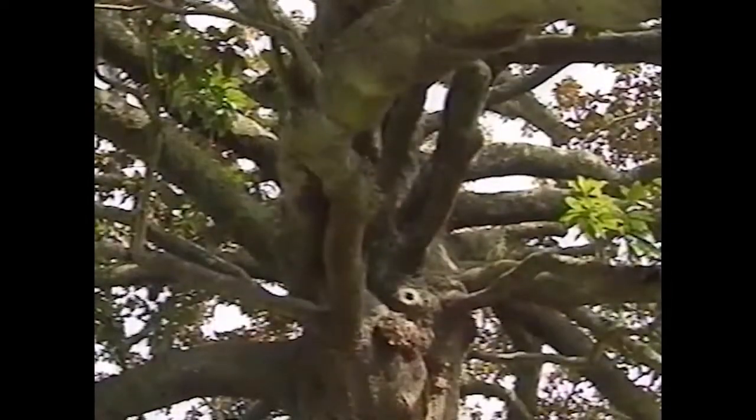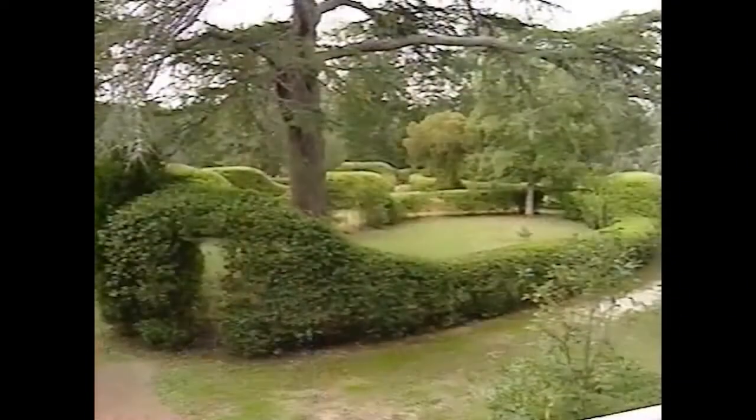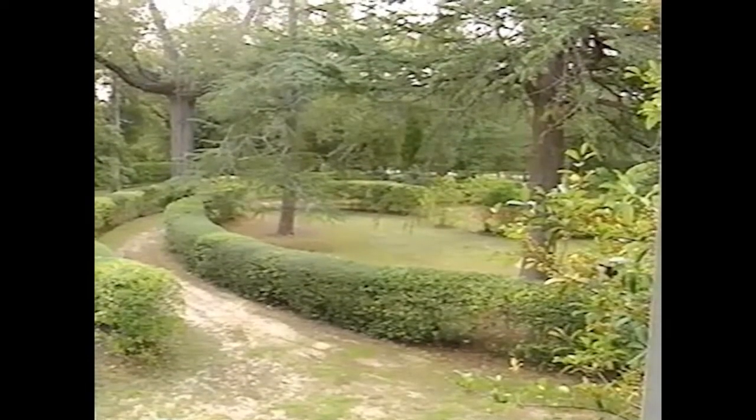This has got to be one of the few magnolia trees that I've ever seen that's got moss hanging in it. Well, it's beautiful. It's gnarled, it's mature, it's wonderful. It's a very interesting looking tree. Hedges are important in historic Camden, and this particular house has got some hedges that go way back in time. Well, the story of this house begins before the house itself was built. Apparently, Mr. Johnson proposed to Anne Cunningham, and as a wedding gift said he would build her a beautiful garden.